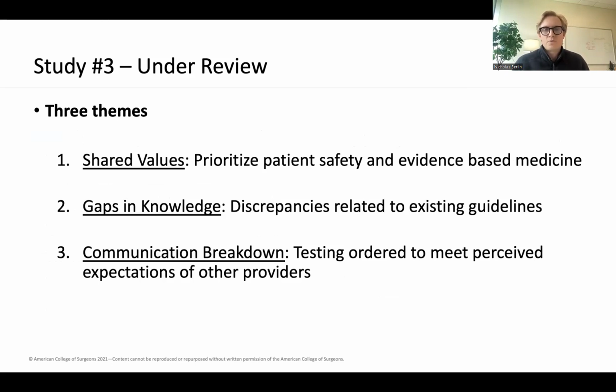These themes were shared values, that those individuals who are providing care in the preoperative period want to prioritize patient safety and evidence-based medicine, but that there are gaps in knowledge, meaning that there are discrepancies between the existing guidelines in the literature and what exists at your own institution. And there's an obvious communication breakdown. This is a multidisciplinary stage of care, and so testing is often ordered to meet the perceived needs or the perceived expectations of other providers.